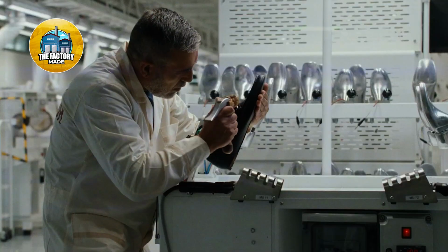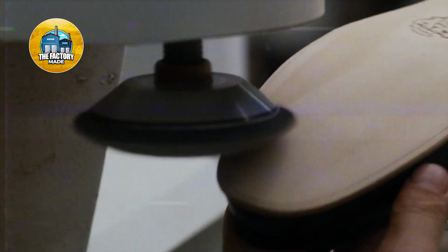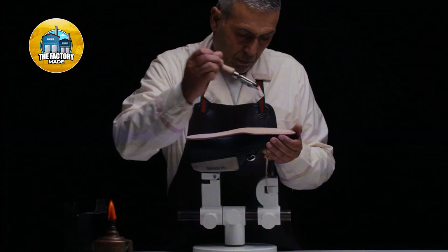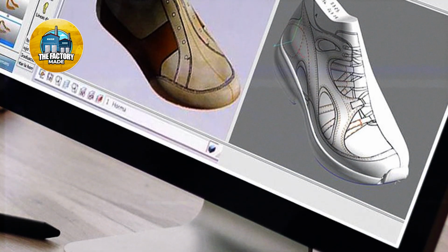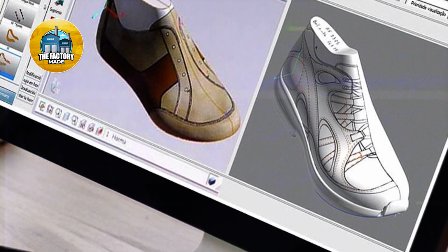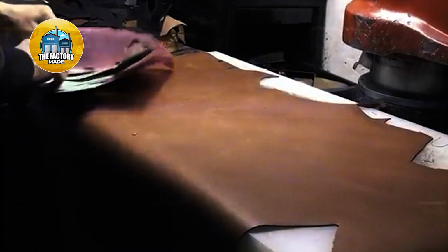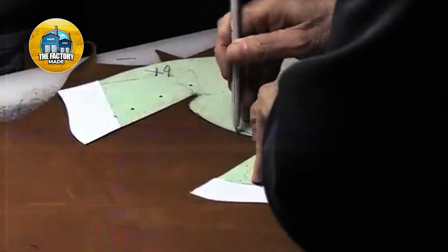Once the initial concept takes shape, the design team polishes every single detail, translating their vision into high-quality digital designs using advanced CAD software. The blueprint of these shoes comes to life, with each curve, stitch, and silhouette planned to perfection. But the design is only the beginning. To bring these ideas into reality, the right materials are essential.